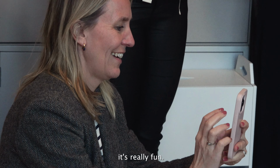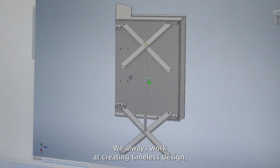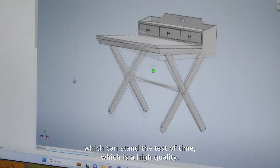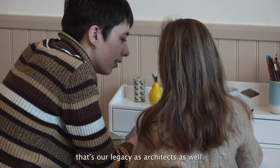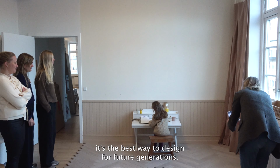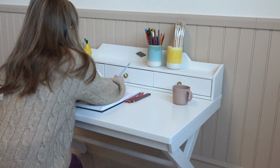It's really fun. We always work at creating timeless design which can stand the test of time, which is a high quality so you can pass it on for the next generation. That's our legacy as architects as well, I think. It's the best way to design for future generations.